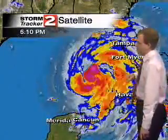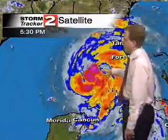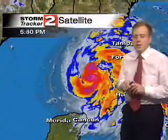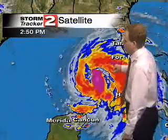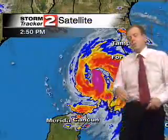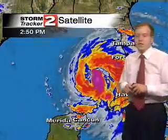Ike is spinning off the northwest coast of Cuba, a Category 2 hurricane at this point in time. This is a very well-organized hurricane. It's had its flaws, just like any other system, but it is holding together quite nicely right now. It's still got its structure together nicely as well. It just really hasn't taken off yet. It's only been slowly strengthening, as you'll see in just a second.